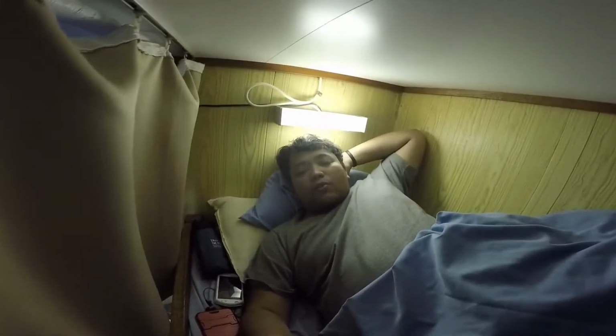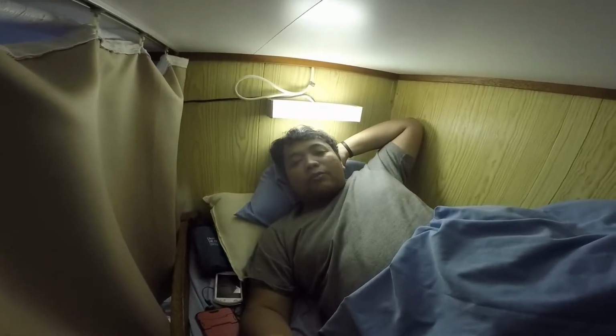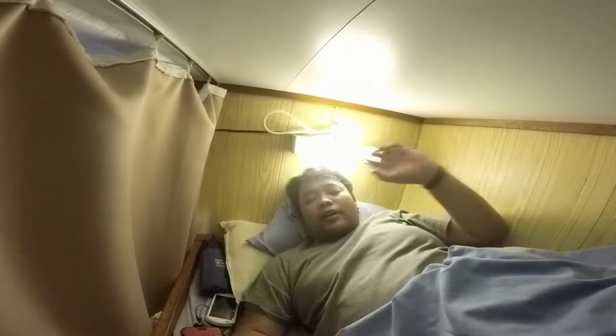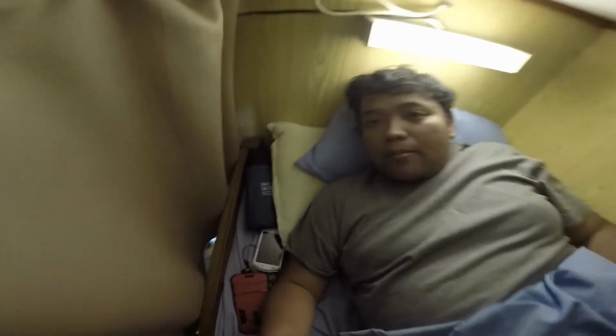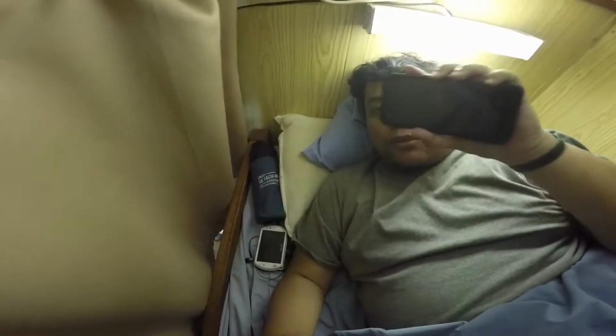Before I go to bed, I just wanted to briefly show you my bed in OR-1, room 216, which I share with Professor Chiang. This is my crib. Above me, I have a lamp which I can easily turn on and off whenever I want to read a book. Here I have drinking water. I also have a PSP Go in case I want to play video games, and my cell phone because I need to wake up early tomorrow.